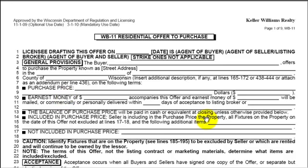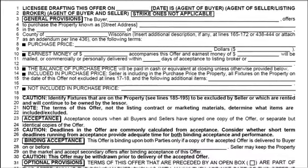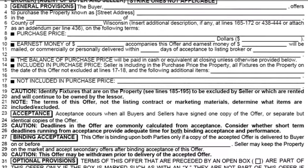So on line 14 through 16, we're actually going to be talking about what kind of things are included in the purchase price. So this is where you would put in things like the washer, dryer, refrigerator, stove, any other items in the house, if there are window coverings, things like that. If there are things that were not included in the purchase price, that's line 17 through 18, that's where we'd write that.